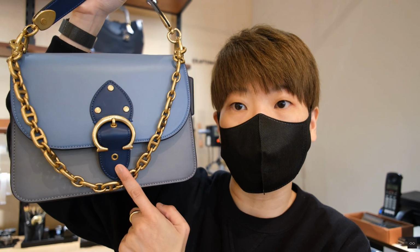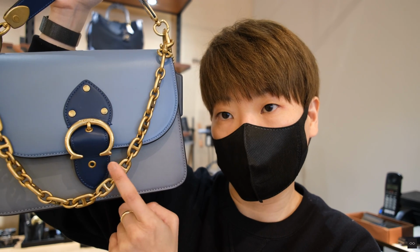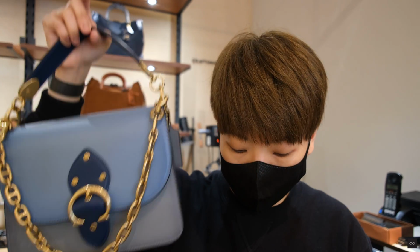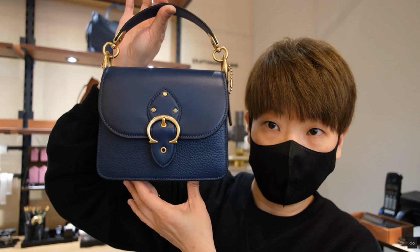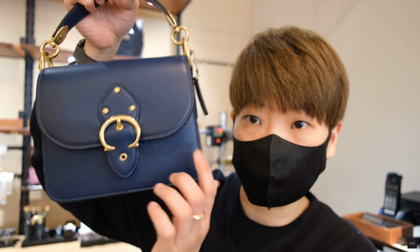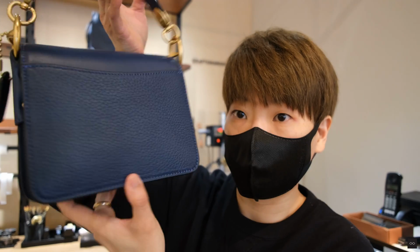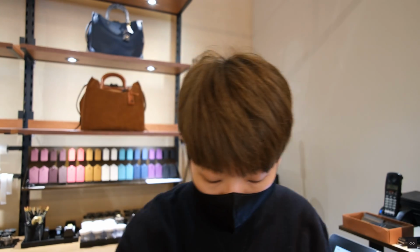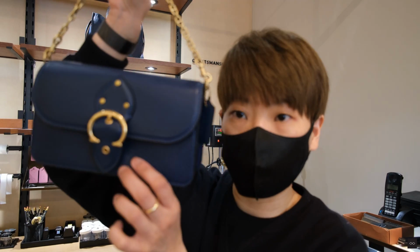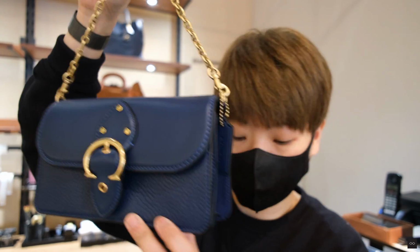So it's a little bit brighter than the midnight navy, but a little bit darker than the denim blue that we have. If you prefer something that's all unified, we have the beautiful Beat 18 in that color. So really liking this. They use a different leather finish to kind of create the color blocking. So as you can see here, very beautifully done. And then we also have it in the Beat clutch, for the small size option. So we're gonna take a look at these in the video today.